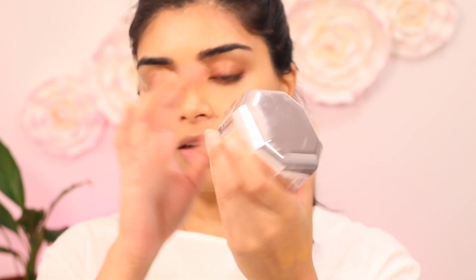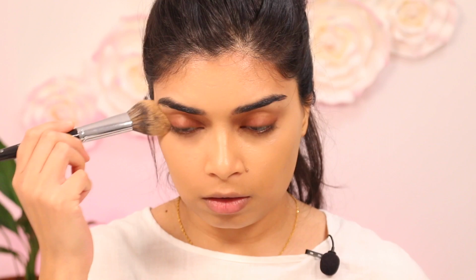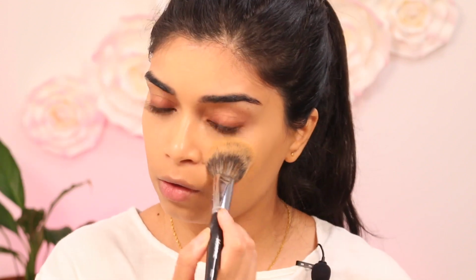And then I'm going to go in with the Fenty Beauty Pro Filt'r Instant Retouch Setting Powder in the shade Banana. And this one is just a Morphe E53 brush. That's the foundation on. I'm going to go do the rest of my face makeup.